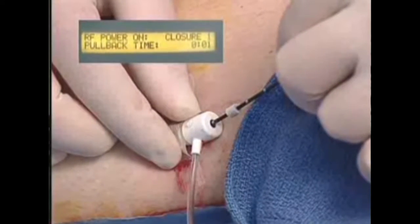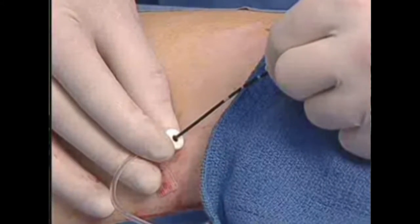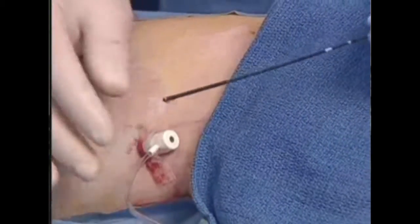We remove the catheter, and at that point in time, after a period of about 3 minutes total for the actual closure, that part of the procedure is done.